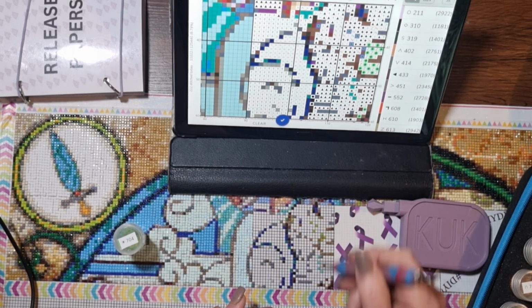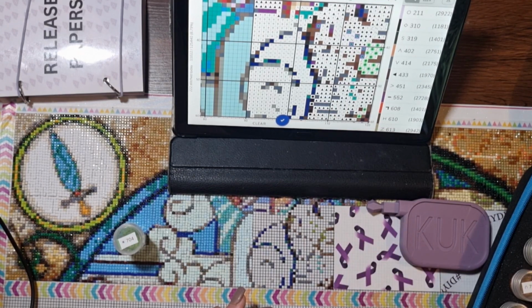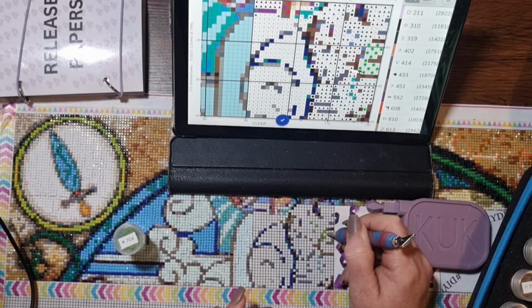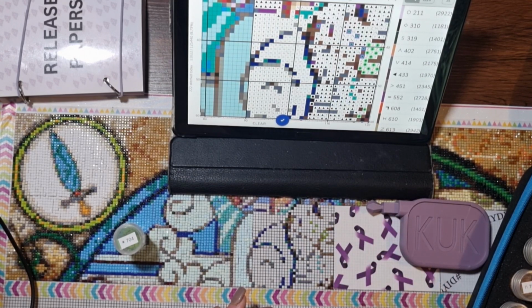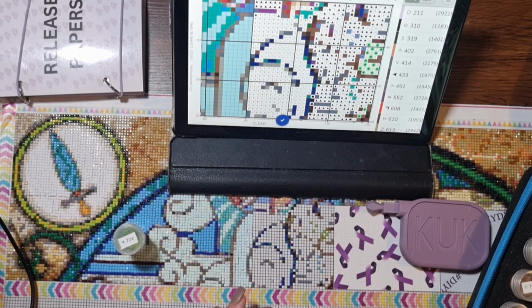I will do this colour and then I will change my tape out while I'm on the video. Because once I get this done, then I can obviously get it uploaded and I can crack on with the other things I've got to do.